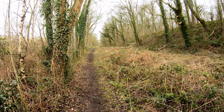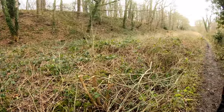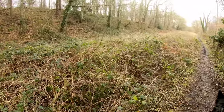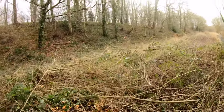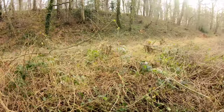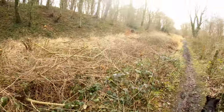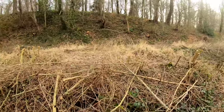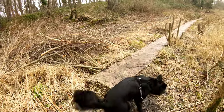So the clearance works just stopped there, and you can see the difference. That's just towpath level with vegetation. I mean, there is some cutting. Still, I can see tops of trees cut off there. Whether or not they're just storing or dumping the off cuts in here for the time being, I'm not sure. So I've never seen this section before.